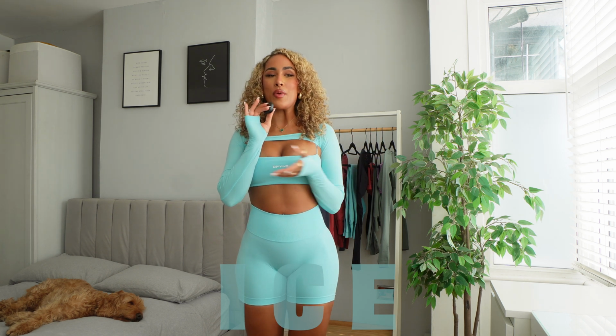No, because she's giving superhero. This color is just so loud and bright, you guys. She's called Ice, by the way. She is so cute. She's not normally, if I'm going to be keeping it 100% honest, a color that I would gravitate towards. I can see this suiting a lot of other people.